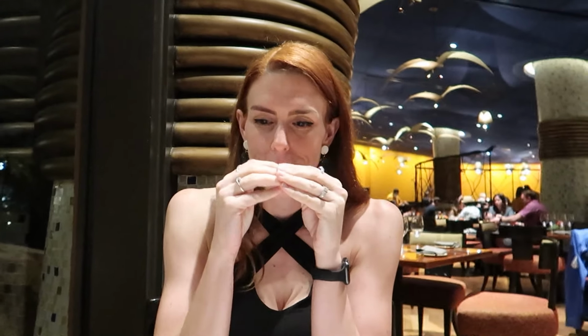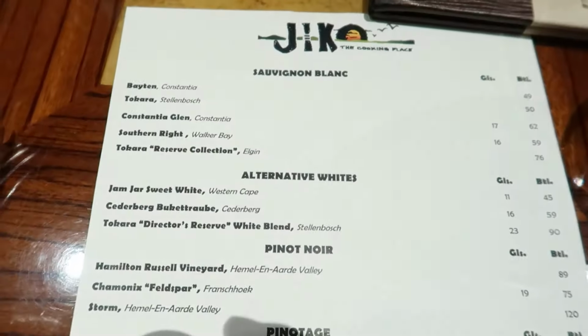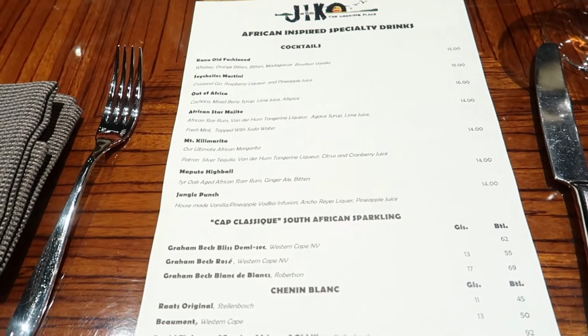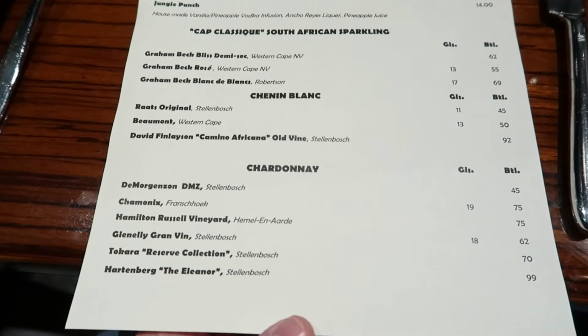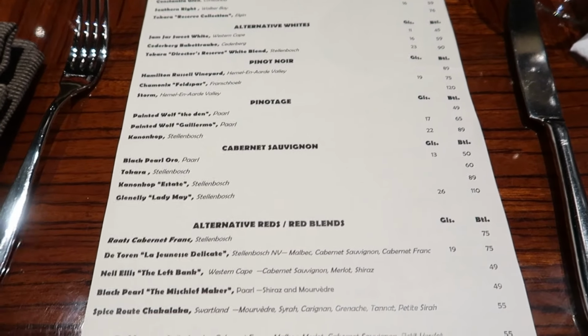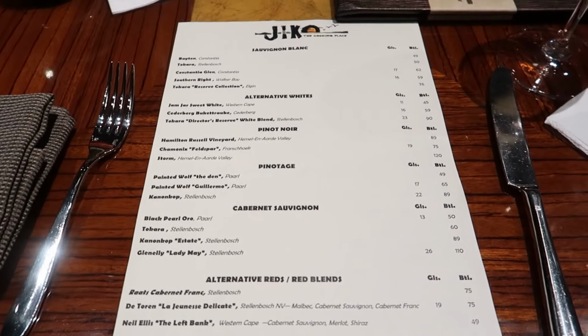Welcome to Jiko. We just had our warm rosewater towel to cleanse our hands and faces, as is tradition. Very, very nice little touch they do here at Jiko. It smells so good. It smells amazing, like rosewater. But they have a really great cocktail menu and wine menu. They have the largest selection of South African wines outside of South Africa. So it's definitely something to keep in mind if you are into wine. And we will order some of that and some appetizers as well in a moment.